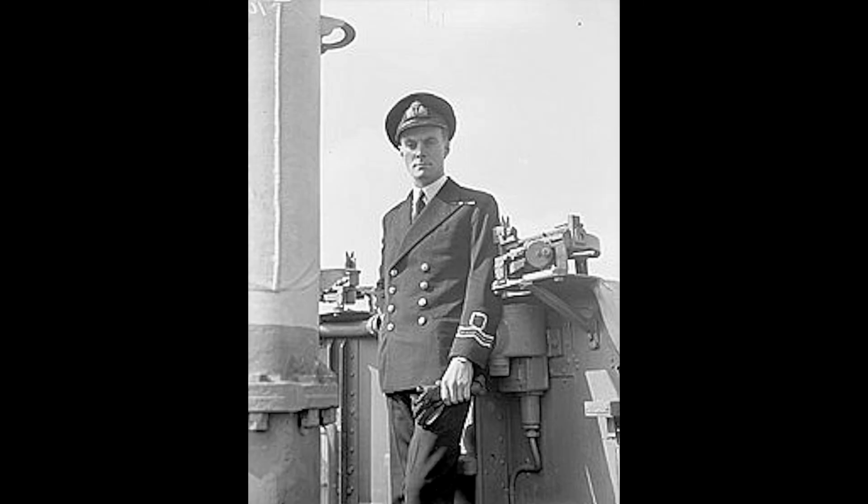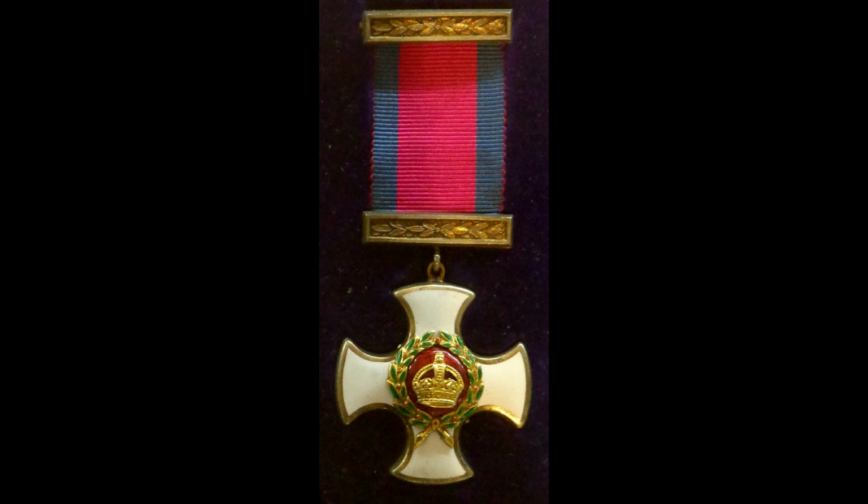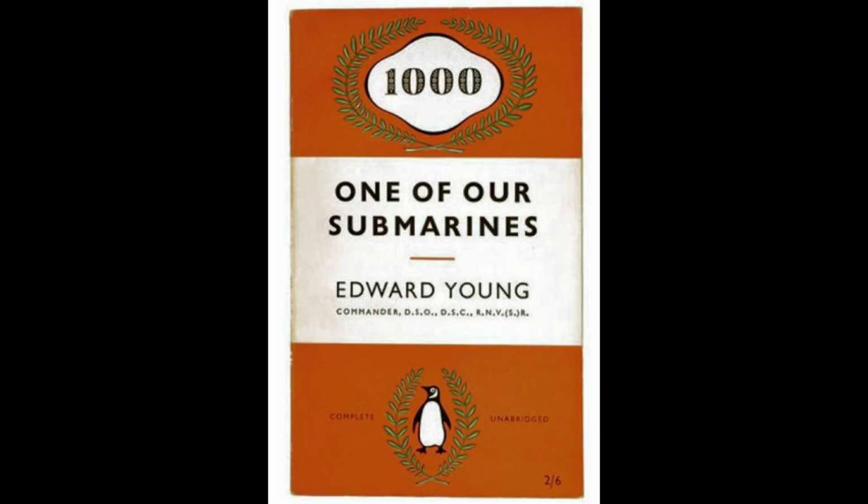Godden, is buried in the Mundesley All Saints War Cemetery in North Norfolk. Lieutenant Edward Young would go on to command HMS Storm, an S-class submarine, and would serve all over the world before leaving the Navy in 1945 with the rank of commander. He would win 2 DSCs, a DSO, and be mentioned in dispatches. He would become a graphic designer in civilian life and would write about his experiences during the war in his memoir, One of Our Submarines, published in 1952.